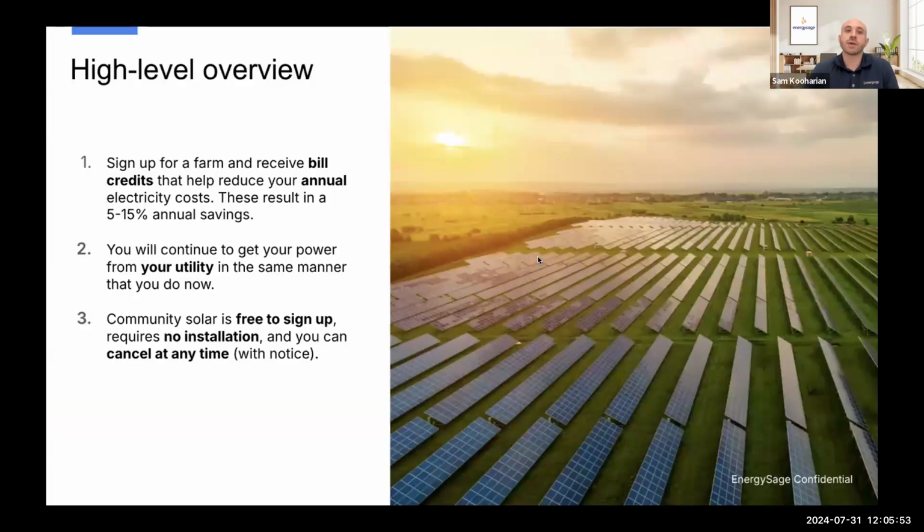Community solar on a high level is basically signing up to purchase credits from an existing solar farm. Through our platform, you can get connected to these farms. You're probably seeing solar farms on the side of the highway. Those are connected to the grid, and they're sending electricity back into the grid and getting credited for that. For every kilowatt hour they send in, they may get a credit for it. It's very similar to if you had solar on your roof: you would send a lot of that electricity back to your utility and you would get credited for it on your electricity bill.